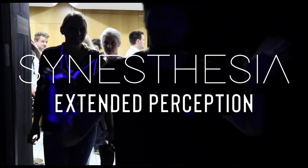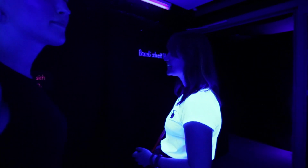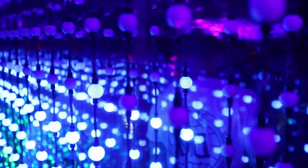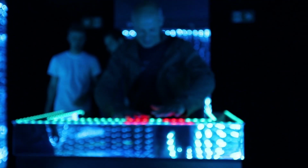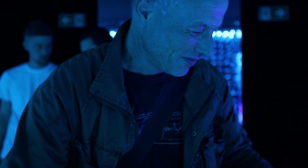When visiting our installation, Synesthesia: Extended Perception, the visitors are entering a different world. The feedback we received from the several hundred visitors was overwhelmingly positive. Initially impressed by the technical aspect, a majority of users were fascinated by the phenomenon that is synesthesia.